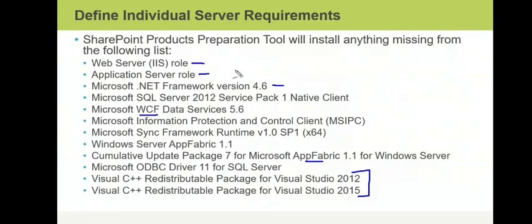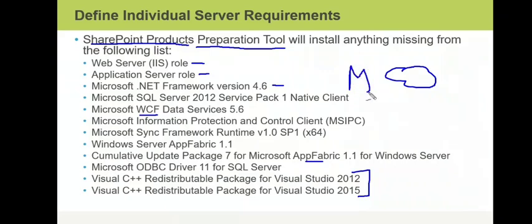Now here's the good news. If you don't have all of these things installed, or if you're not sure you have them installed, the SharePoint installation media has a tool called the Products Preparation Tool. And anything that's missing from this list, it will put in for you. How cool is that? So you need to plan ahead for this, and the preparation tool will go online and grab it for you. But if you are trying to do the install and you don't have internet access, you can create your own shared folder, and the preparation tool can be manually told through scripting to point to that installation directory where you've copied from the internet these various tools and gotten them in place.